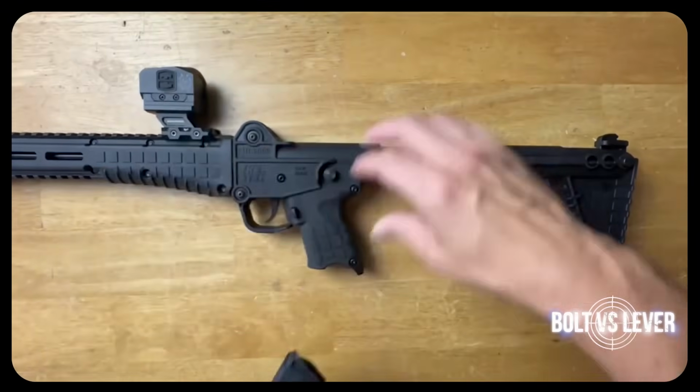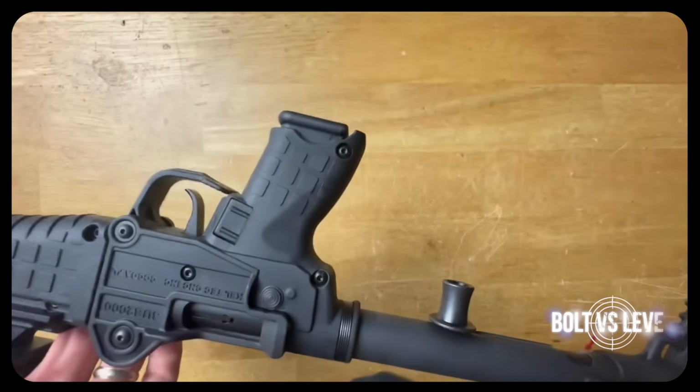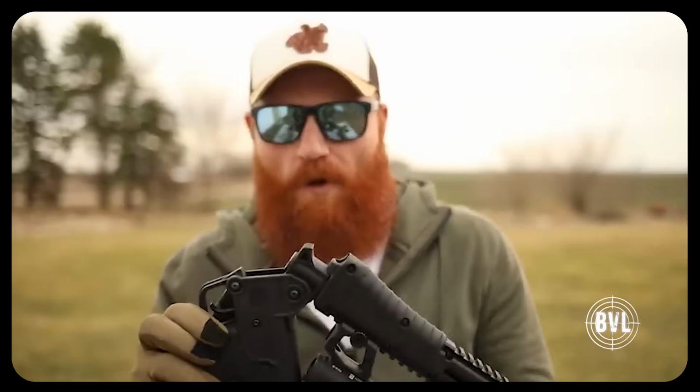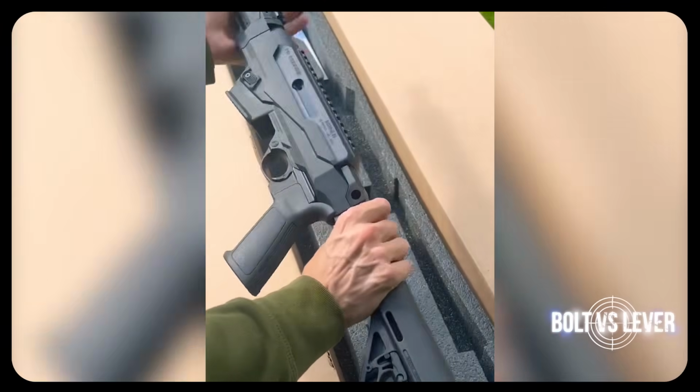User serviceability also suffers. The Sub 2000's recoil tube is pinned, the takedown latch spring is proprietary, and both require roll pin punches most people never pack. Lose tension in that tiny latch spring and the whole folding premise collapses, literally. I swapped mine for the Ruger PC Carbine. Street price hovers around $649.